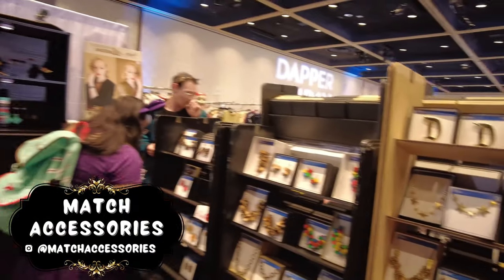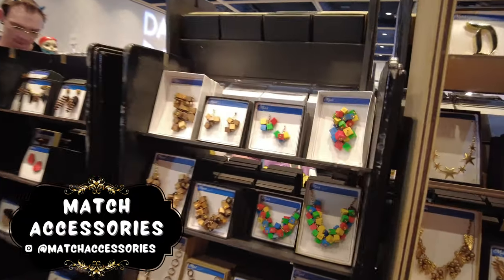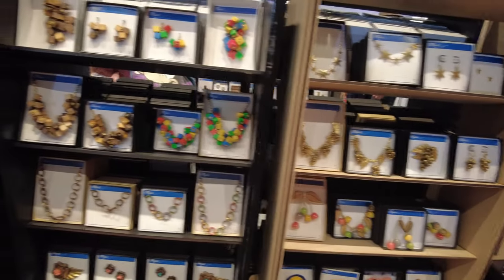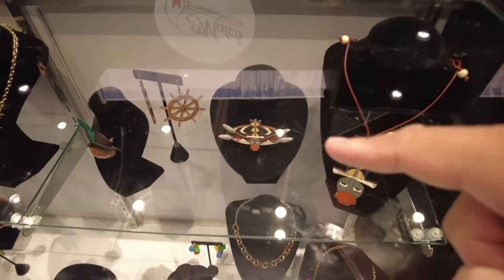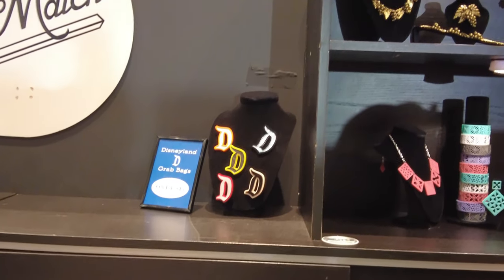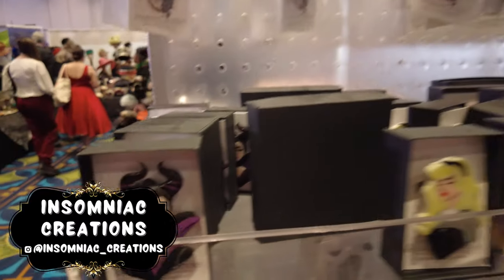Match, they always have some great stuff, because one thing I always like is that they do a lot of wood items, you know, brooches, earrings, Disneyfied, and they do a lot of tiki, which I love. Look at this. It's like the Jungle Cruise entrance, the sign above the ride. Necklaces, they also always have the classic D's that you can put on your lapels. And look at these amazing little things.